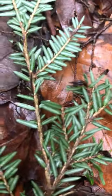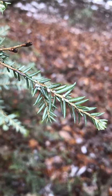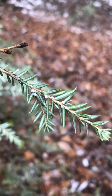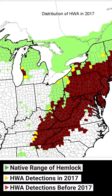However, when it was introduced to this new environment, HWA found a ready-made food source because our natural hemlocks don't have this natural resistance to it. It has wreaked havoc on the native ranges of eastern hemlock and its cousin, the Carolina hemlock, in both the Appalachian and Smoky Mountains.